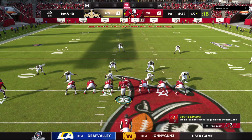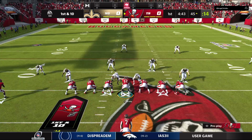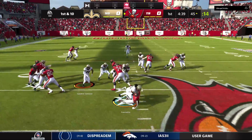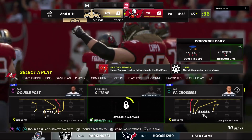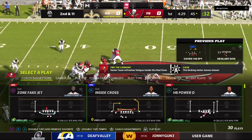So in Saints territory now. Here's 1st and 10 at the 45-yard line. Now Leonard Fournette. And after the good gain last play, this time they say, as he's going to be stopped behind the line of scrimmage. Officially, it's a 1-yard loss. That's going to bring up 2nd and 11.